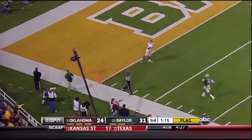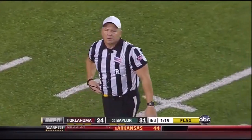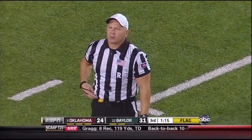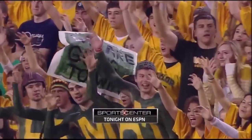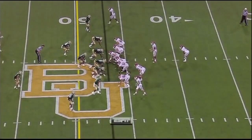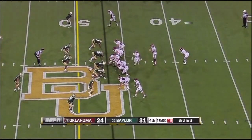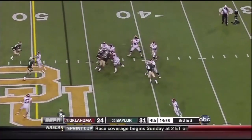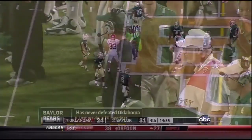The flag comes in as Oklahoma will have good field position with that penalty. Free kick out of bounds. By rule, the ball will be placed at the 40-yard line. 1st and 10. We got a thriller here in Waco, and Oklahoma is facing a 3rd and 3 against the upset-minded Baylor Bears. And complete for the first down to Trey Miller.